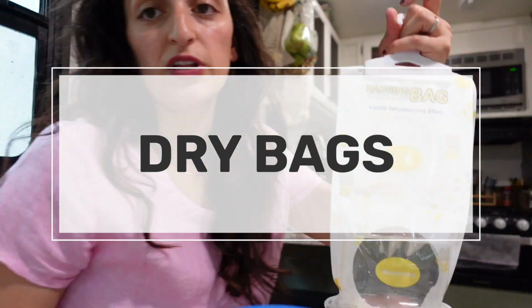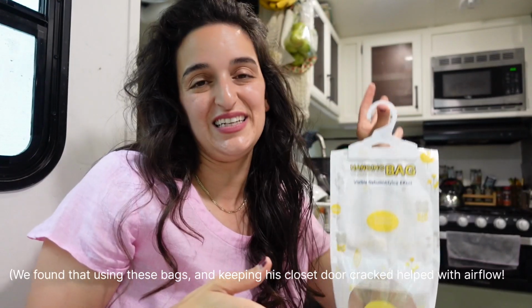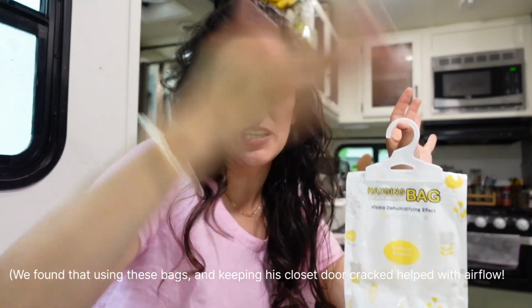Dry bags. Like for instance, we have this hanging bag in our RV closets. So with our clothes, just to keep our clothes from being damp, there was a time where my husband, poor guy, his side was always wet. The walls were wet inside his cabinet where he keeps his clothes. It's helped, we keep it, I'm gonna link that down below.